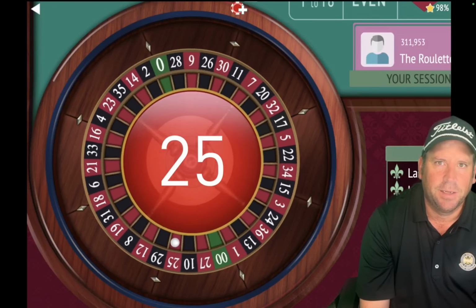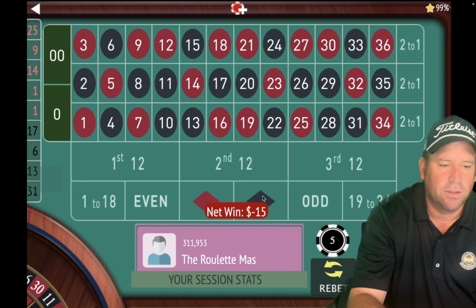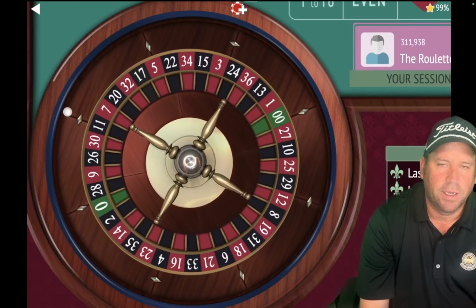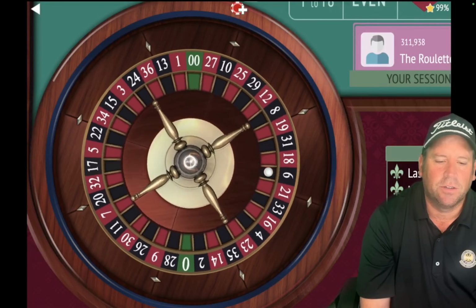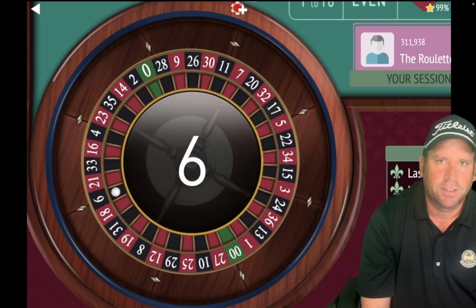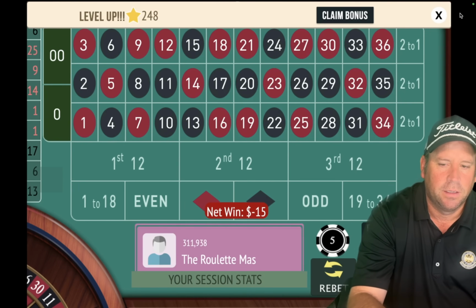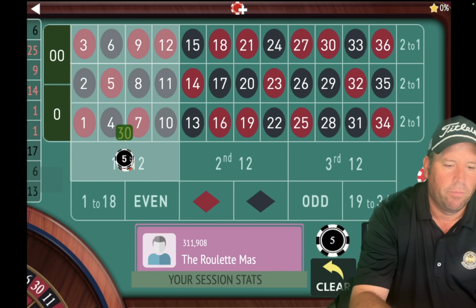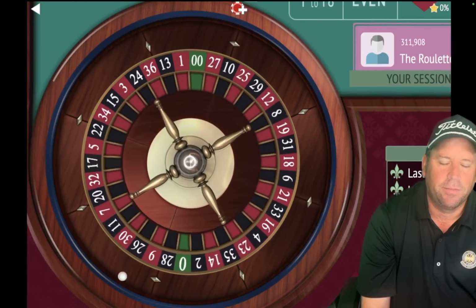Let's keep going. That's a 25 red. And we'll have our second $15 bet now on second 12. Here we go. So we lost it once at 15. This is our second $15 bet. That's a 6 black. So now we're on to a $30 bet. And we'll be on first 12 because of the 9 red that's in the third spot down.